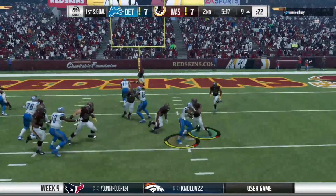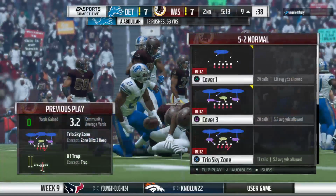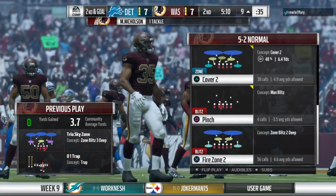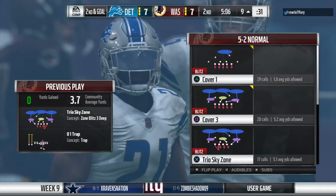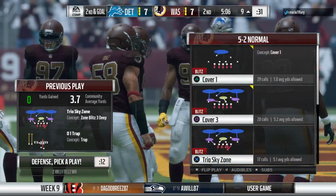They'll try to run it in with Abdullah. And he is met at the line of scrimmage, and he goes down right there. No gain on the play that time, and it sets up 2nd and goal. Okay, no score on that play, but this guy's been a touchdown machine all year long. You know they trust him with the football.